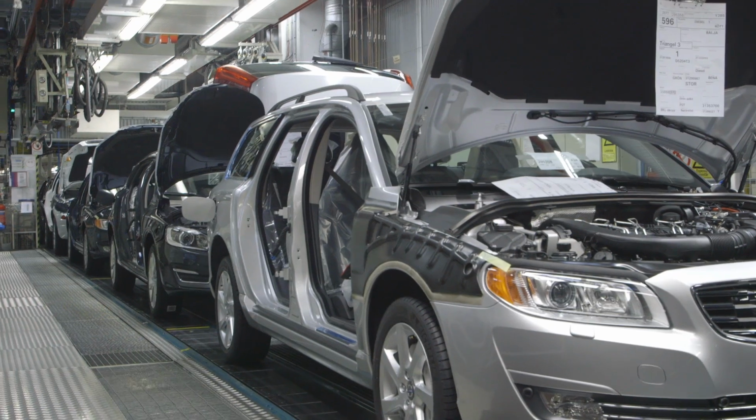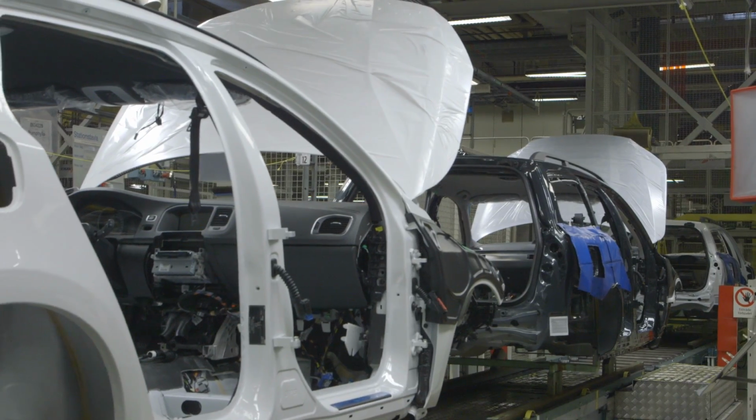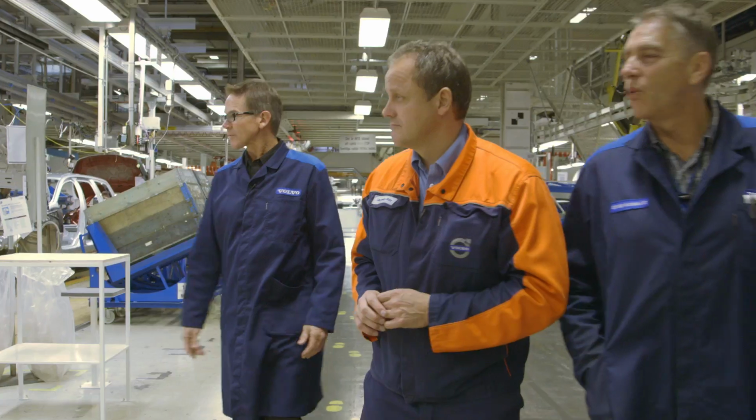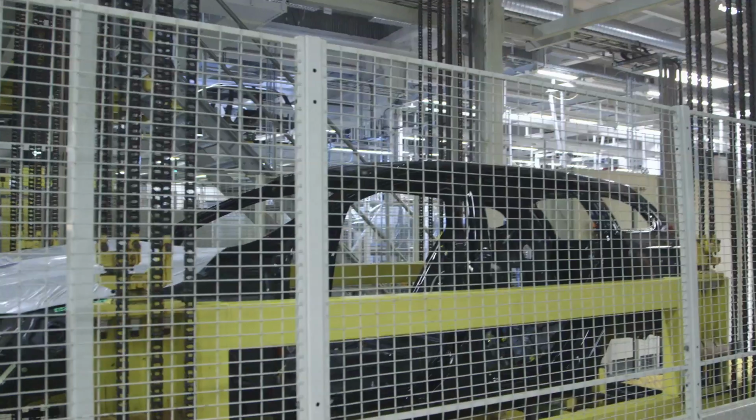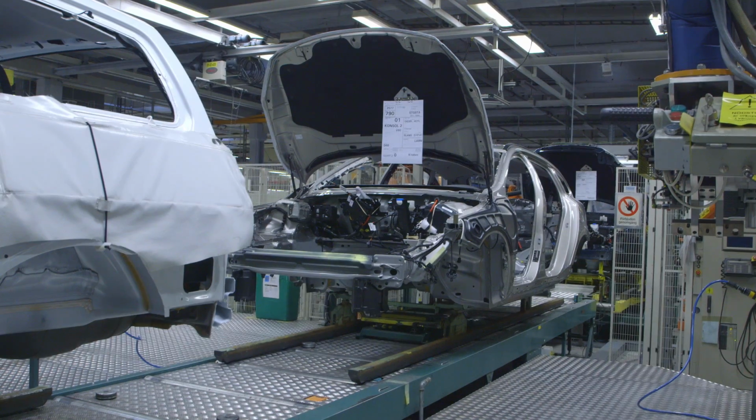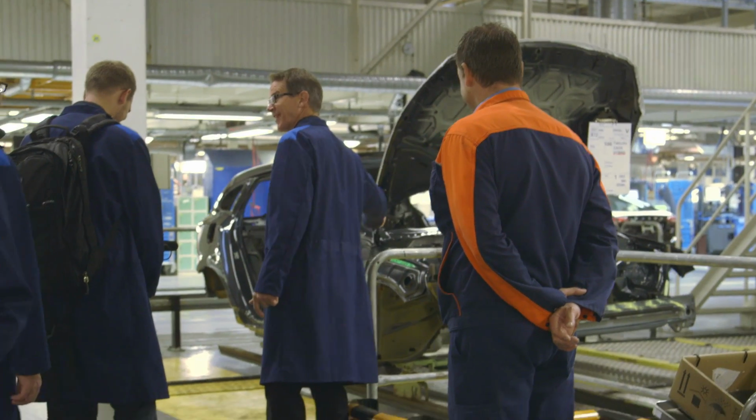Something I found very unique about the Volvo plant is that they build all their Volvo models on one assembly line. There's a V60, there's a V70, there's a V60. This is really unique. Most times it's just one kind of car on one assembly line. I asked them why they do the different models on one line, and I was told it was because it's more efficient.